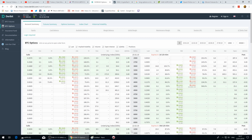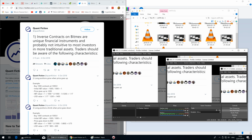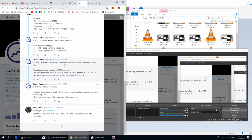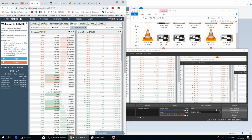So that's one of the reasons why I like being long Bitcoin options, because when you are long physical Bitcoin or long options, your delta doesn't shrink as Bitcoin price goes up. And if you short an inverse contract, like a futures contract, that futures contract shrinks as Bitcoin price goes up. A very good place to get a better understanding on how inverse contracts are different to physical Bitcoins is this thread by Quantfiction. At the moment it is his pinned thread. It gives you some very good examples showing how positions of inverse contracts change with the changing price of Bitcoin.